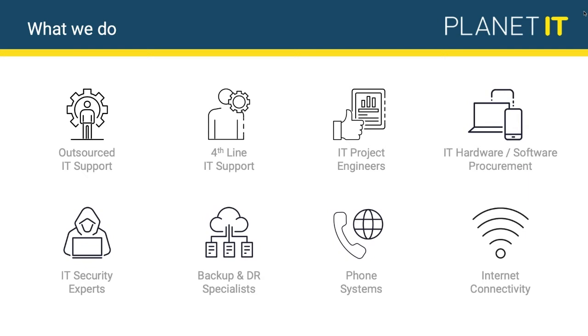So firstly, for those of you that don't know Planet, I wanted to do a very brief introduction on who we are. Don't worry, I'm not going to go into a huge amount of detail here on every area, but essentially I wanted to illustrate where we can help and in what areas we can help our clients with. So we have a range of IT support packages that we offer companies, both as a full outsourcing service or as a phone a friend for IT teams.